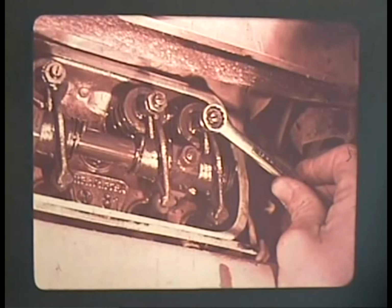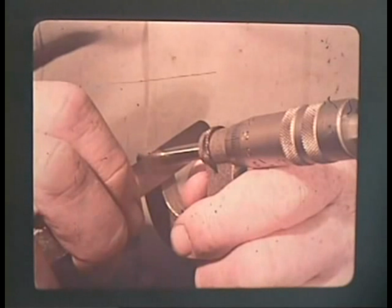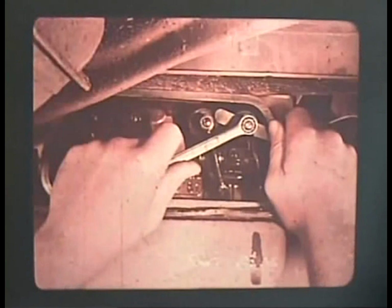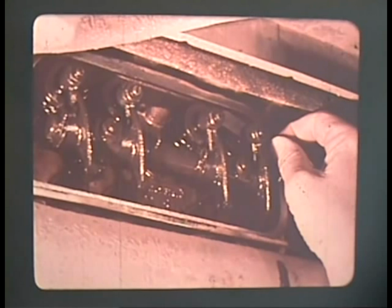Loosen the lock nut of the adjusting screw and turn the screw until you have the proper feel. One way to check out how a proper setting feels is to set a micrometer at 0.15 millimeters and slip the feeler gauge through the gap. When the setting is right, carefully tighten the lock nut. Now, be sure and recheck to see that the screw did not move during tightening. If it did, readjust.